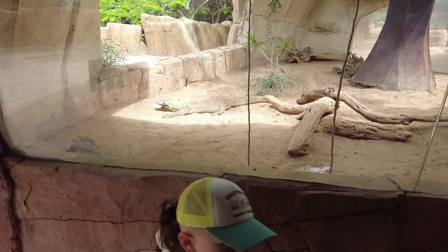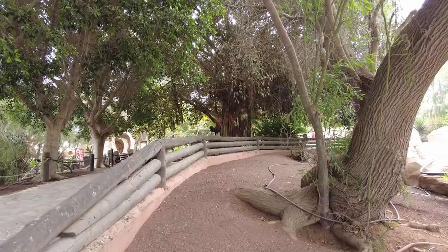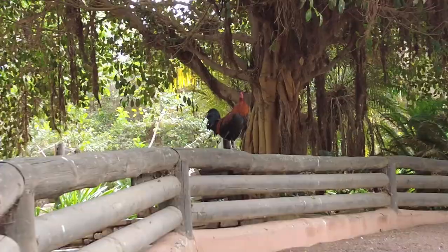Oh my god. There's a rooster. Keeps crowing. Cock-a-doodle-doo. There he goes. Oh yeah, that's cool.